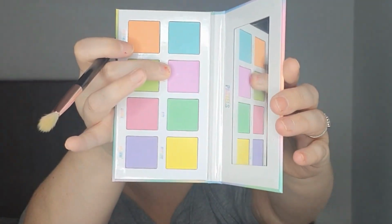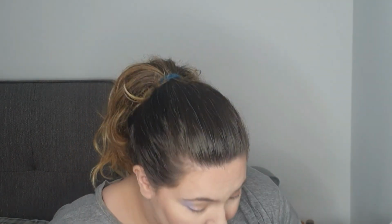I'm going to go in with a more pinky purple there, and we're just going to pack that on alongside this one. Oh, wait, that was instant fallout, guys. Look at this. Okay, you ready? This is how I mean it's so thin. We all get a little bit of a tap off, but that is ridiculous.